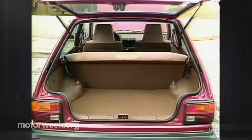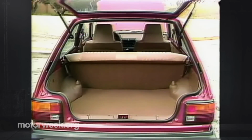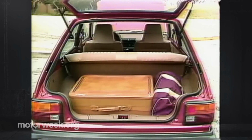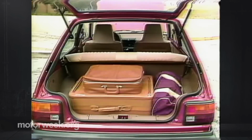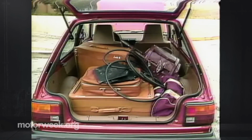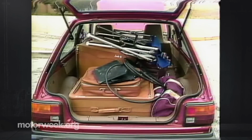But our leading lady here isn't just all looks and no brains. Another addition for '83 is an improved wagon-like hatch that provides as low a liftover cargo sill as you can find on any car at any price. But you do pay for the Starlet's small shape in luggage capacity. Our four bags would not fit unless the rear seat was lowered. Now that will provide a good-sized, nearly flat floor for up to two vacationers.